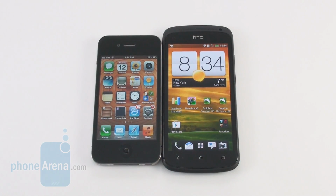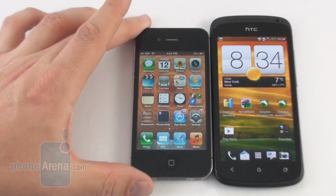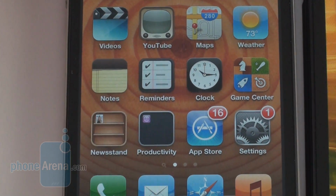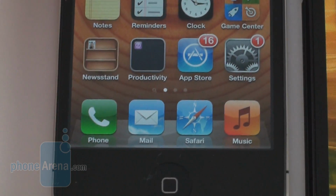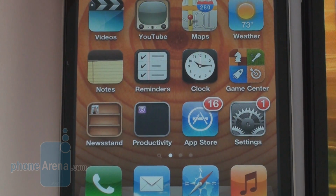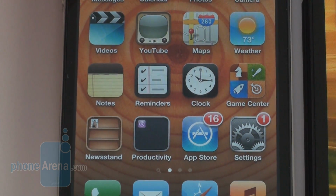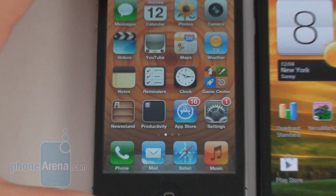The displays on the phones are pretty different in both size and tech. We have the 3.5-inch Retina display on the iPhone 4S with its IPS LCD technology and 640 by 960 resolution, meaning 326 ppi pixel density, good colors, wide viewing angles, and high brightness.